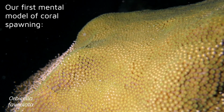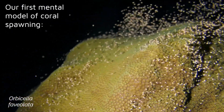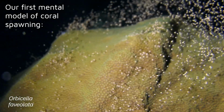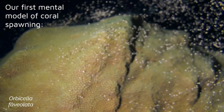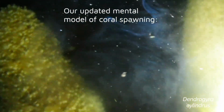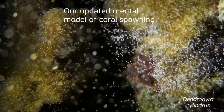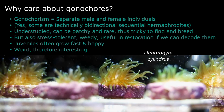When Van Veghel and his colleagues were out looking for coral spawning, they were looking for this. The massive boulder corals releasing these egg-sperm bundles in this big mass spawning event, 1 night a year, 2 nights a year. But the more that you watch underwater in the dark, the more you notice these other quirky forms of spawning. Here is a pillar coral male spraying sperm into the seawater in big wispy clouds. And here is a pillar coral female spraying a bunch of eggs into the water in a big cloud. So gonochorism just means that male and female individuals are separate. You don't have hermaphrodites releasing eggs and sperm. You have colonies releasing either sperm or eggs.